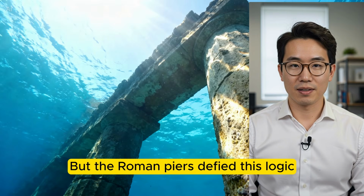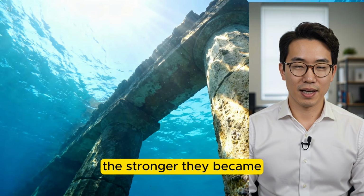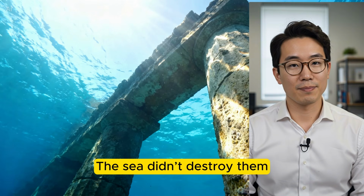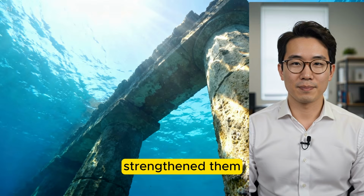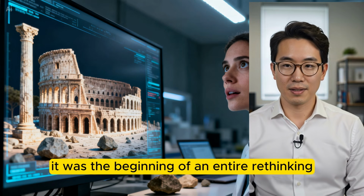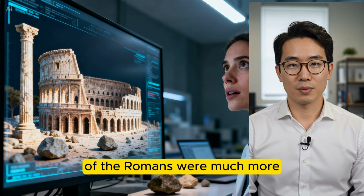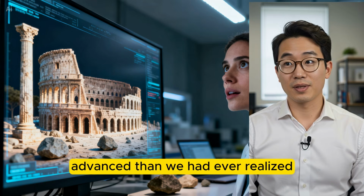But the Roman piers defied this logic. The longer they sat in salt water, the stronger they became. The sea didn't destroy them. It became the ingredient that strengthened them. This discovery wasn't just an exciting find. It was the beginning of an entire rethinking of ancient construction methods, showing that the secrets of the Romans were much more advanced than we had ever realized.